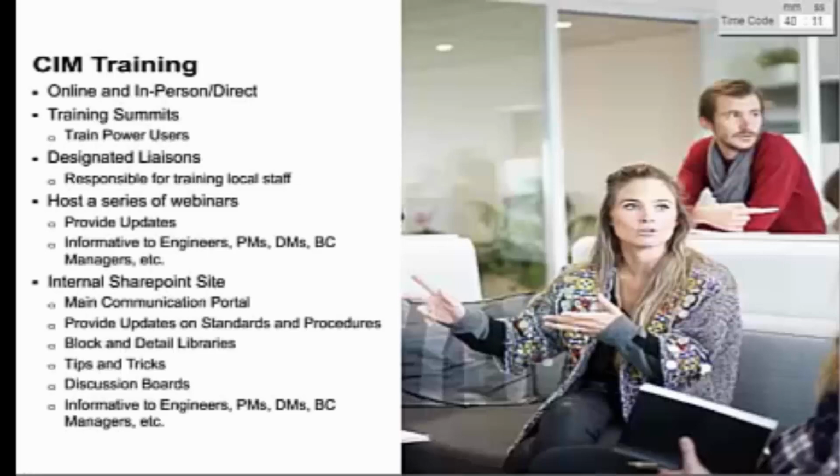So the final piece of the puzzle is training. All these procedures put in place sound great and make everything seem like we're organized and know what we're doing, right? Unfortunately, we can't just throw all this information out there and expect everyone to just follow it. There obviously needs to be some process put forth for everyone to receive proper training and follow-up.